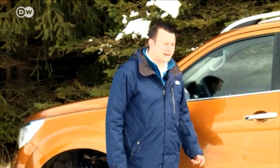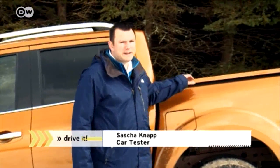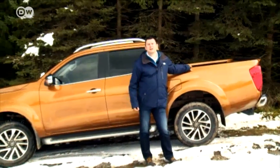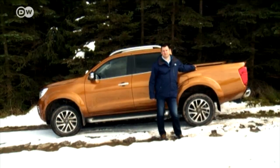Cross an SUV with a small truck, says car tester Sasha Knapp, and you get a pickup. In the past, that hasn't really been an option for most Europeans. To change that, Nissan has made the newest generation of the Navara more comfortable and more suitable for families.